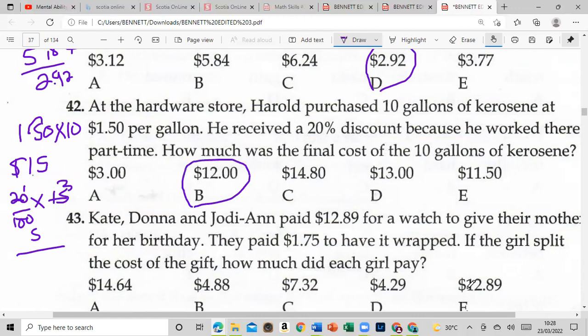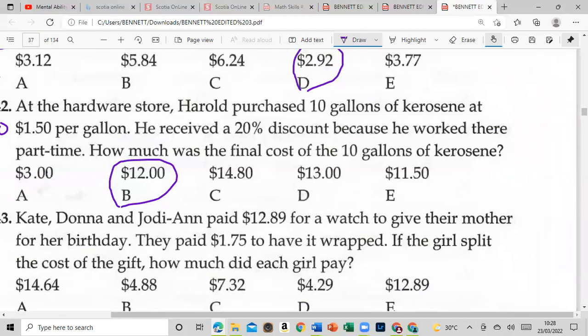Kate, Dana, and Judy paid $12.89 for a watch to give their mother for her birthday. They paid $1.75 to have it wrapped. If the girls split the cost of the gift, how much did each girl pay? Alright, so let us look at this.